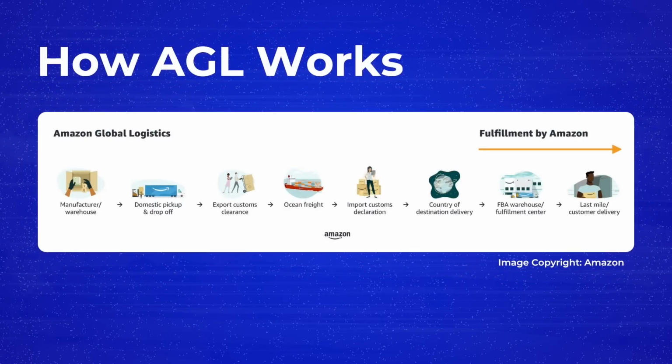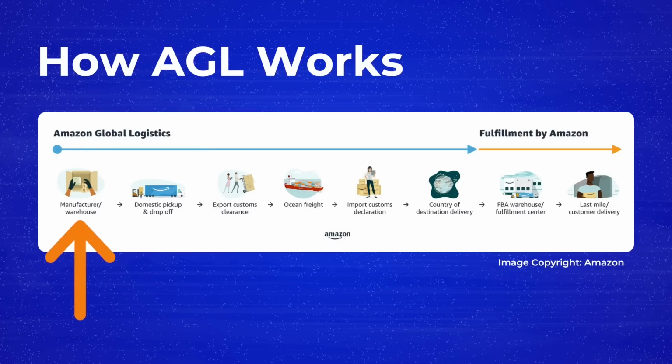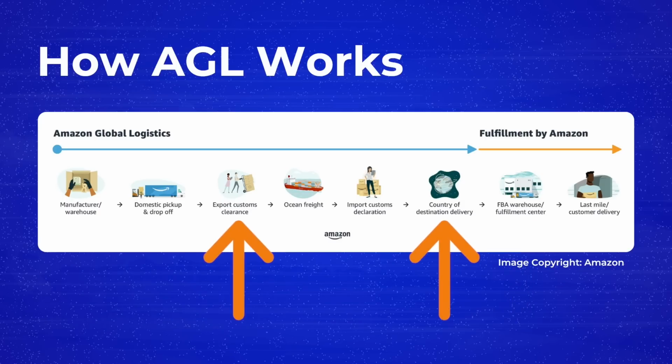So here's how it works. Just like a freight forwarder, Amazon will take over and coordinate all the inspections, loading, and transferring of your inventory from your supplier's warehouse all the way to their fulfillment centers. They'll even guide you through the customs process, making it much easier for new sellers.